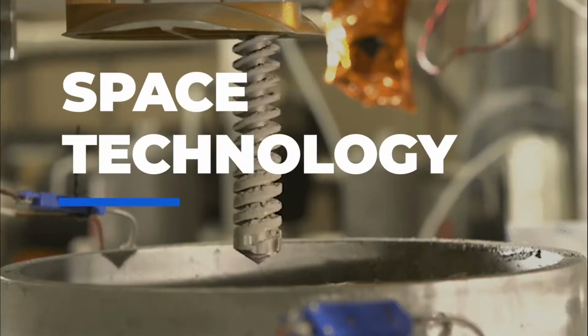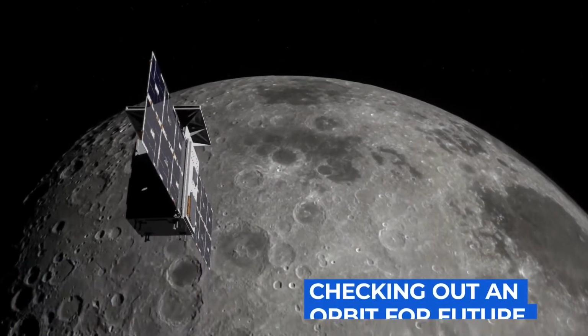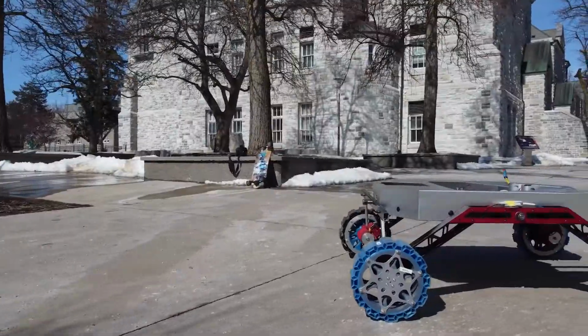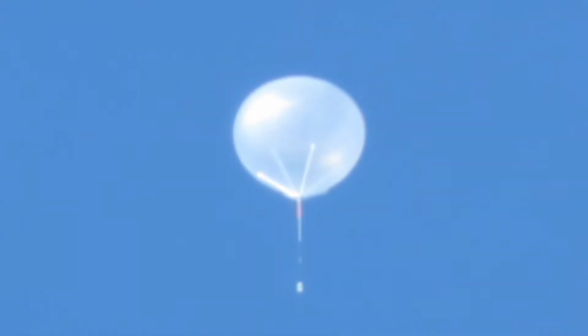Hi, my name's Emma and I'm a member of the Queen's Space Engineering Design Team. Our team loves learning about space technology and building robots to compete in competitions. Right now, our team's working on 3 different robots: a Mars rover, a mini satellite, and a scientific experiment that is going to be mounted on a high-altitude balloon.